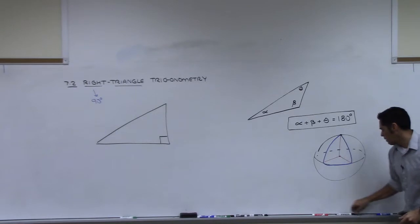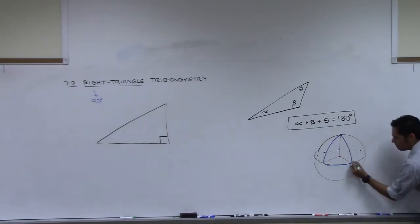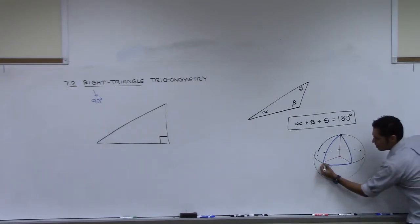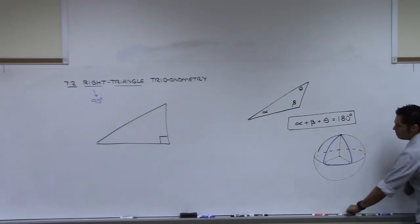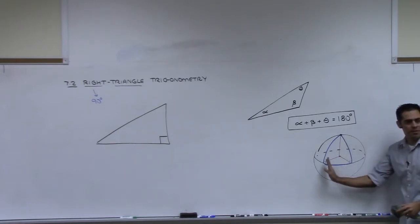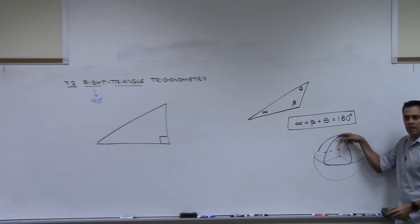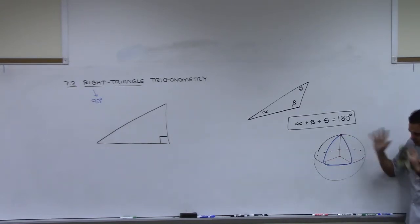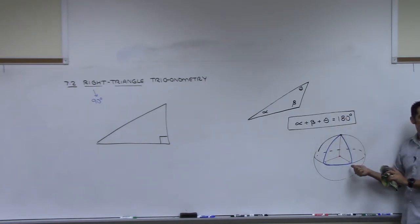Now, this angle right here is a 90-degree angle, and this angle right here is a 90-degree angle. This one doesn't have to be, but it depends on how far I walked this way. Like if I came along, if I stopped here and went back up, this up here wouldn't be 90. But this is a triangle that has two 90-degree angles. But hold on, it's a way different triangle than this triangle. This triangle lives on a sphere.